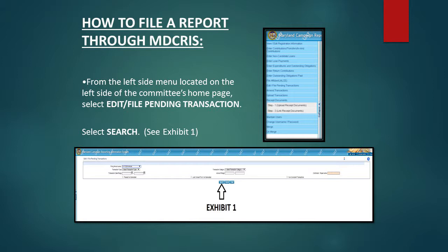How to file a campaign finance report through MD-CRIS. Once again, you go to the left-hand side of your menu, hit Edit File Pending Transactions, select the appropriate filing period name, and hit Search. Then choose one of the red buttons below, which will say File All to State. File Closeout Report means you wish to close the committee. This will only be done at the end of the campaign. It is important that you hit the red button.